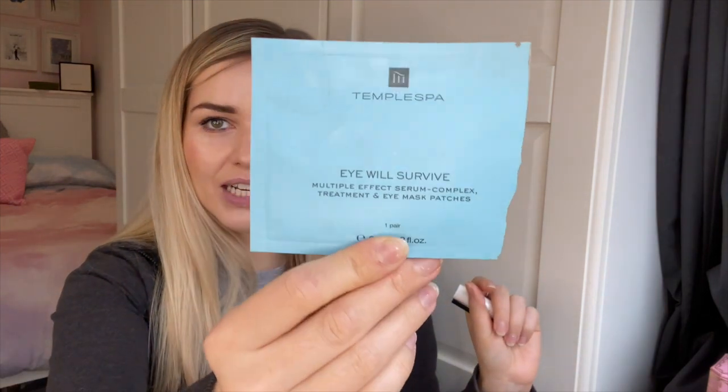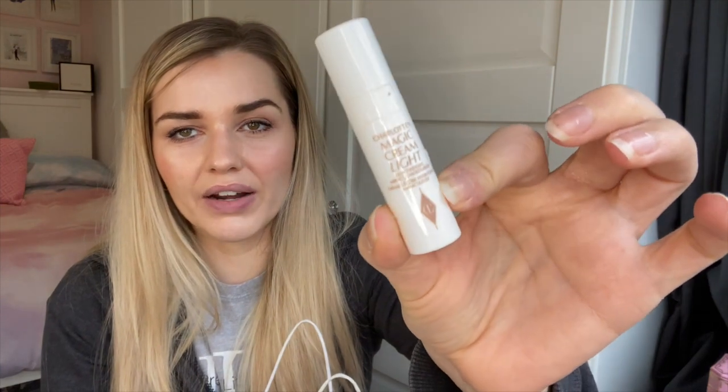Then we've got an eye patch from Temple Spa, I Will Survive. Really lovely cooling eye patches just to help relax and de-puff your under eyes. I have a little mini Charlotte Tilbury Magic Cream in Light, which was also from the Karen Hirons kit. I love the Magic Cream. They are gorgeous creams. Perfect primers for under your makeup. Really deeply hydrating, but sinking in a second, and gives you a lovely glow.